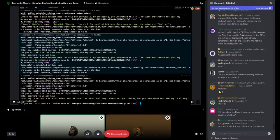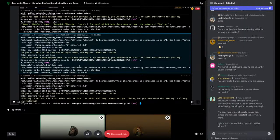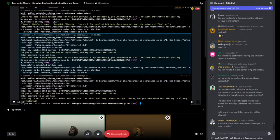So in order to schedule the cold key swap, the new cold key needs 1 TAO. No, you would need at least 1 TAO in your old cold key to swap out. The new cold key can be blank. Yeah, it doesn't need to have 1 TAO. Yeah, exactly.